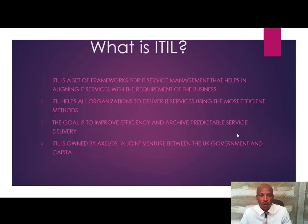So, what is ITIL? ITIL stands for Information Technology Infrastructure Library, which is a set of frameworks for IT service management that helps in aligning IT services based on the requirement of the business. ITIL helps all organizations to deliver IT services using the most efficient methods. The goal is to improve efficiency and achieve predictable service delivery.